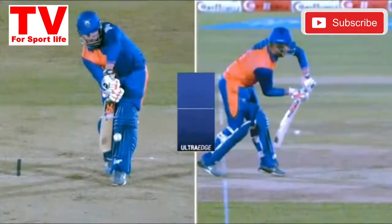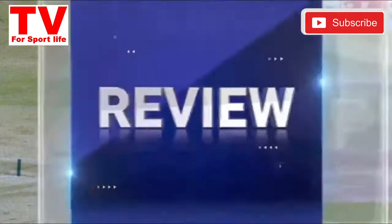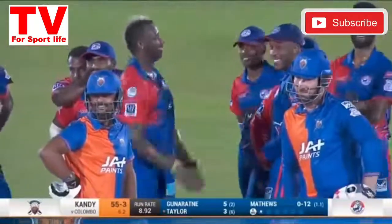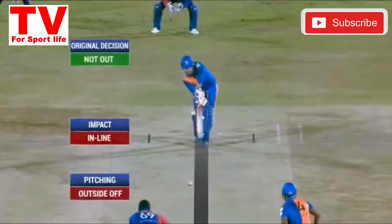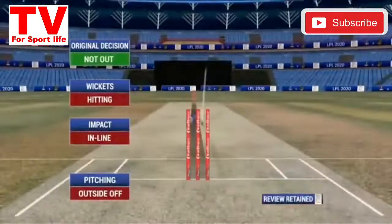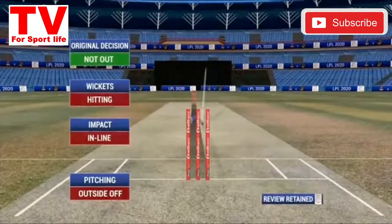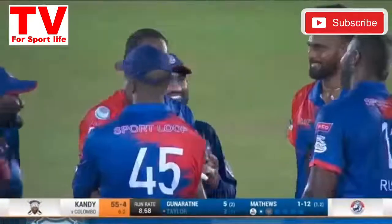Was there an inside edge? Nope. Well, I was under the impression that Chandimal was agreeing with Angelo Matthews. I also thought that he didn't get the support that he was looking for from behind the stumps. No bat. It's angled in, but it's crashing. Matthews making some very good decisions of late. And this is another. He went up totally on his own. He didn't get the support from the wicketkeeper, but he gets the decision. That's a massive blow.